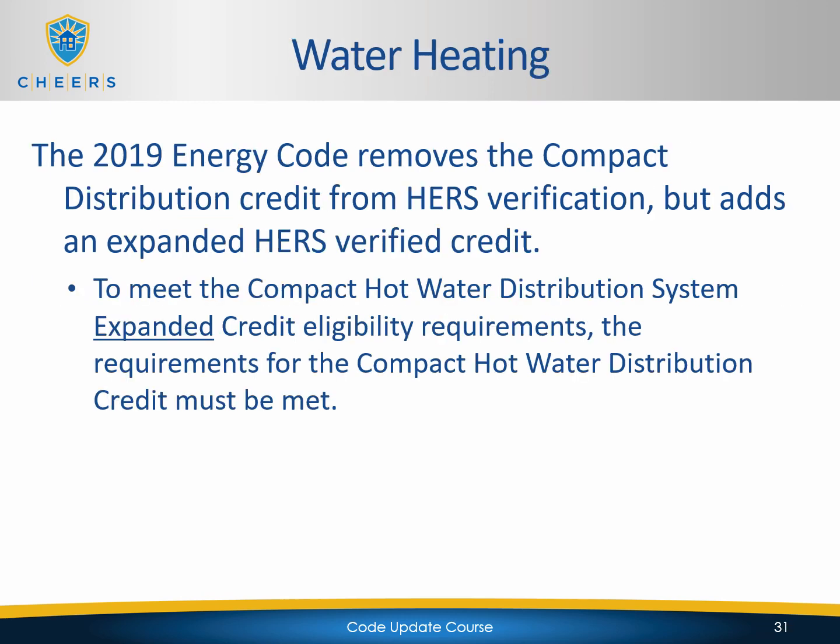So now let's take a look at water heating. The 2019 Energy Code removes the compact distribution credit from HERS verification, but adds an expanded HERS verified credit. So the compact distribution credit doesn't go away, it's just no longer HERS verified. What they did was expand on this credit, and that's why they call it the expanded HERS credit. That is what is going to be HERS verified.